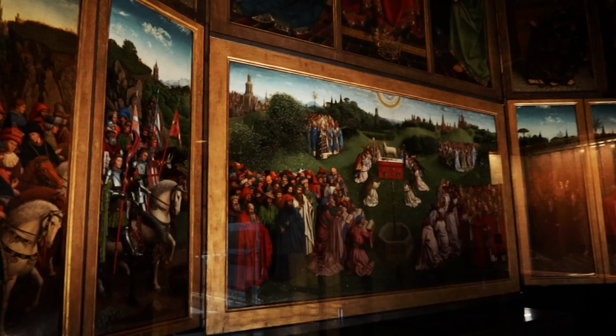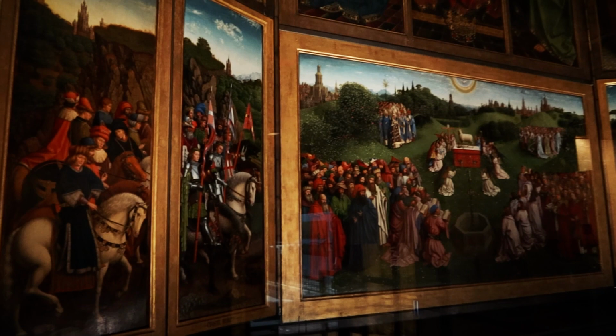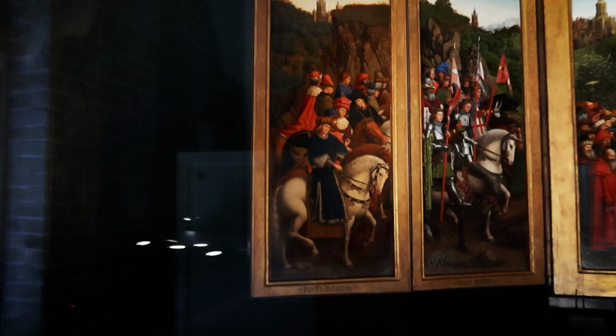Now, a book came out recently, and the author suggests from his research that the panel's buried nearby under the cobbles on a nearby street. In fact, most people in Ghent don't even care about the other 23 panels inside. They all want to know, where is that 24th panel that went missing in 1934?